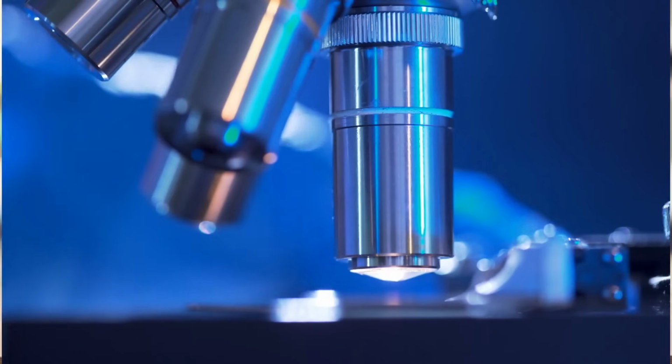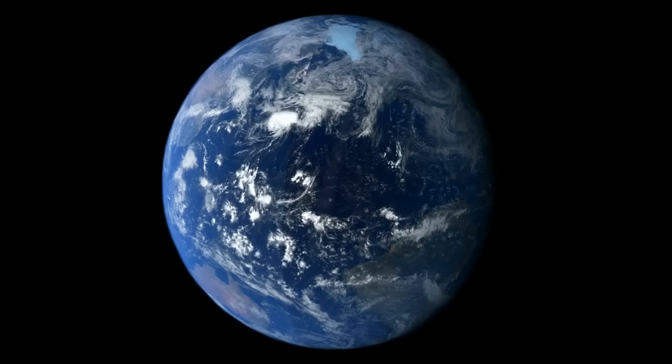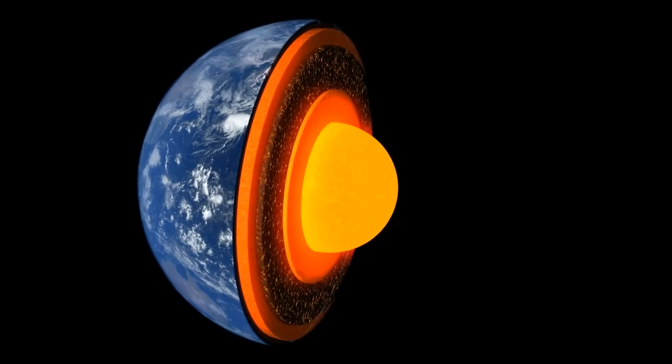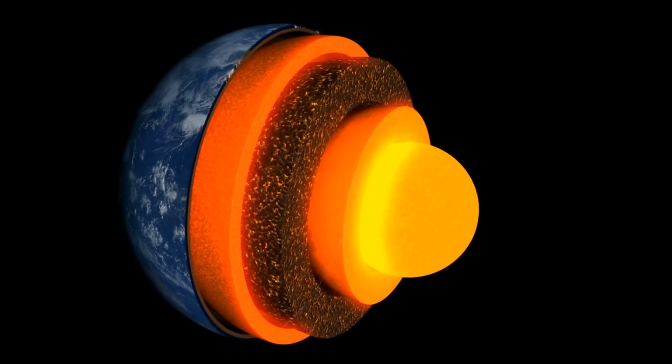Scientists know quite a lot about the features on the surface because they can observe them directly. And they know what's going on in the magmatic and tectonic system several miles below the surface. But they haven't figured out what's happening in the middle yet.